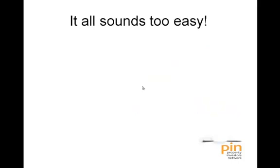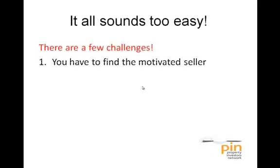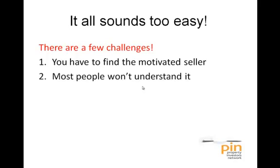This is why you really should be looking at options. And you might be thinking, well, that sounds all too easy, it can't be that easy. Well, there are a few challenges. Obviously you need to be able to find motivated sellers. These are people who are flexible and are prepared to do some sort of deal with you. It might be giving you a lower price, but it might be just being flexible on the terms. So these people are flexible about when the sale actually happens.